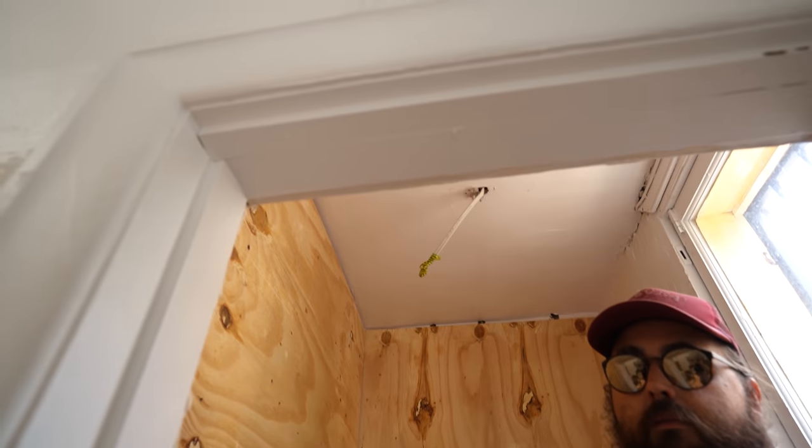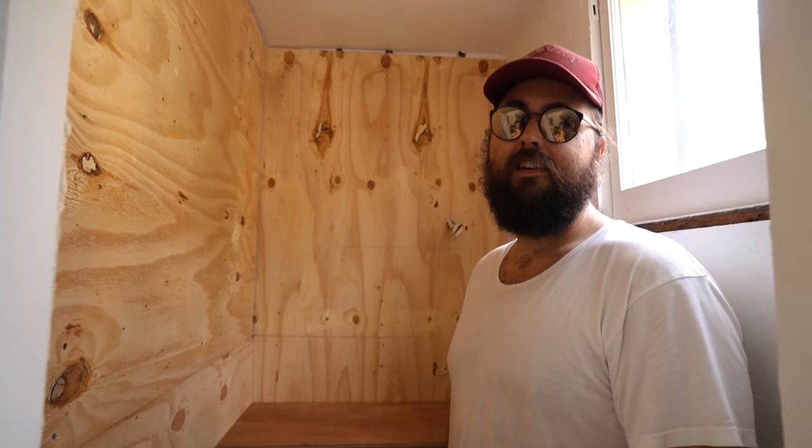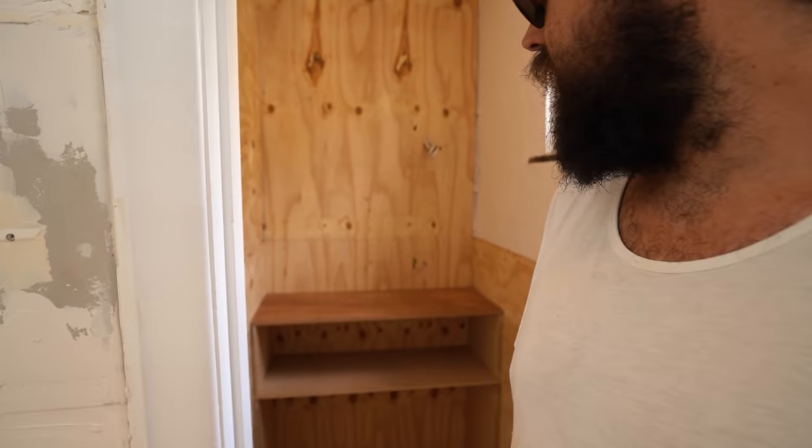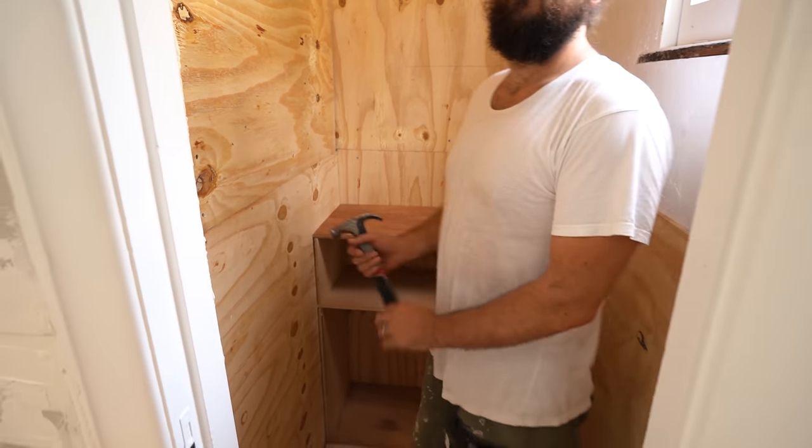So what are you doing with the camera? Wigging out. Oh, I'm back. And I have to paint everything, right? Well, yeah, we don't want timber in there. We're just gonna paint it all white. Get back to work then. Quick, I want a pantry. You get back to work. Go and get painting. Bye.